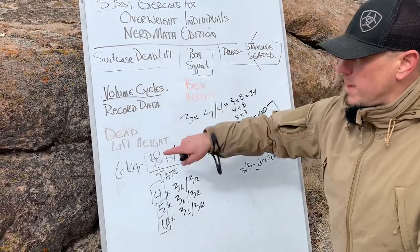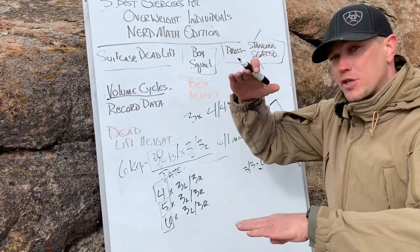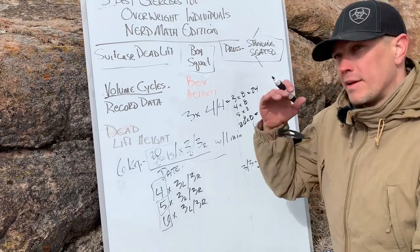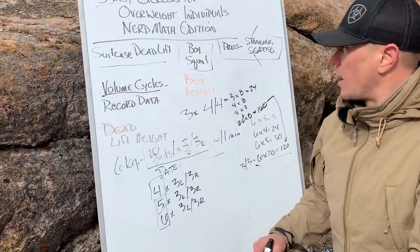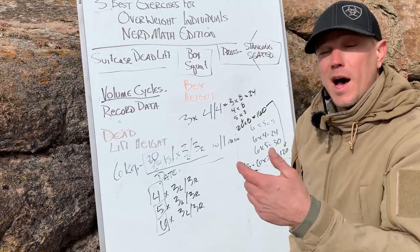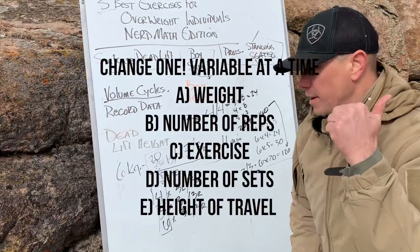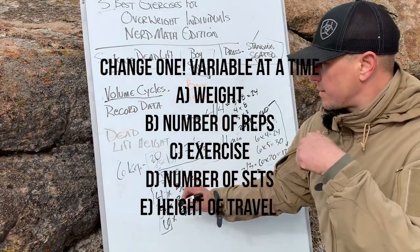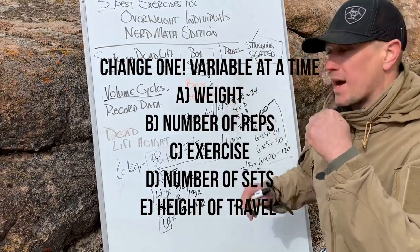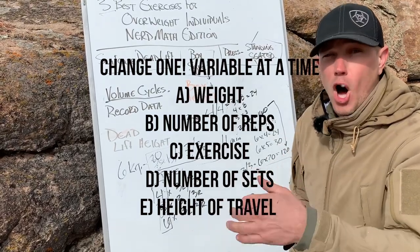Record all the data. So if you're doing a suitcase deadlift, if you don't have the range of motion to get all the way down to the ground, measure the height of the object you're setting the kettlebell on and record that. You can then change the height of that box as well. Same thing with your box squat. Find yourself a sturdy object and set it up. Measure the height and write it down, because you can change the number of sets, you can change the weight of the kettlebell, or you can change the height of the box. All of those variables are very simple and they are all controllable, and you can do them all at home.